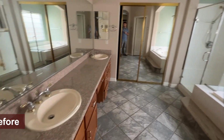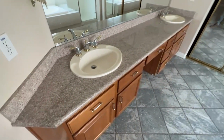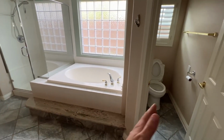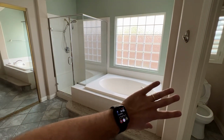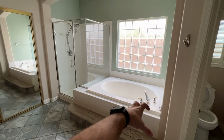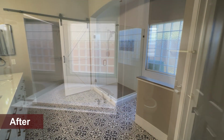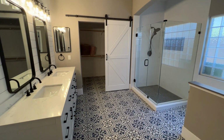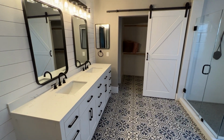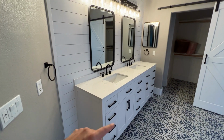All right, here we go. Lots of stuff happened here. We had this ugly tile right here on the floor, just dated gray. Then we had the tub and shower combination, which was dated, and it just didn't look right. I did not need a tub in the master, so I just wanted to take it out and do what I did here, which is I installed a real bidet. So some of you guys are like, what the hell, Jack, why would you do that? I'll show you in a second.